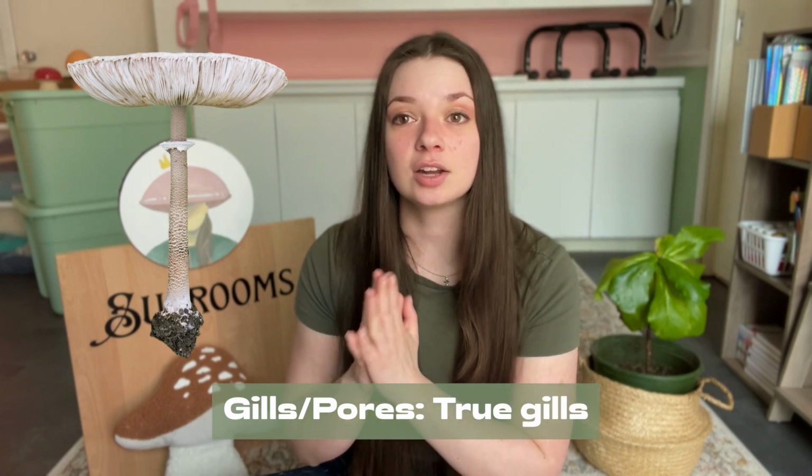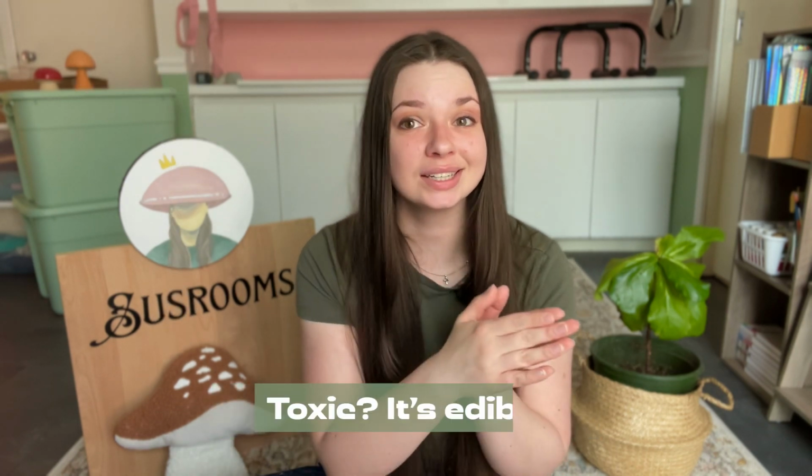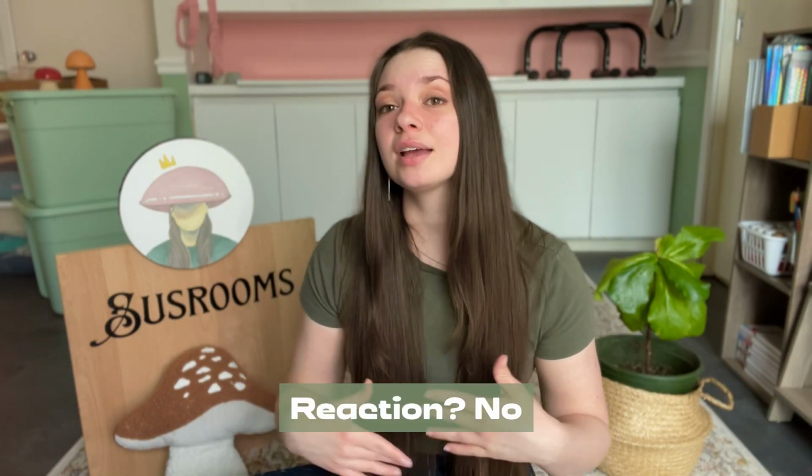The stem color is a pale brownish white, and it has a weird snake skin type pattern. This type of mushroom also has true gills, and it's an edible mushroom. This mushroom is considered edible by many, but you have to be 100% sure that what you're identifying is the parasol mushroom and that it is cooked 100% through. That is important with any mushroom, honestly. And for this mushroom, it has generally no reaction.